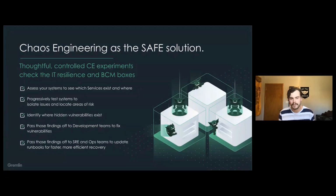infrastructure. Once again, beyond just optimizing the system itself to prevent things like downtime, you can pass these findings off to your SRE and ops teams, right? To actually update runbooks for faster, more efficient recovery. That's something that we see a ton. We've seen mean time to detection and mean time to resolution reduced by 75% after one single large scale experiment, right? It's really some interesting stuff.